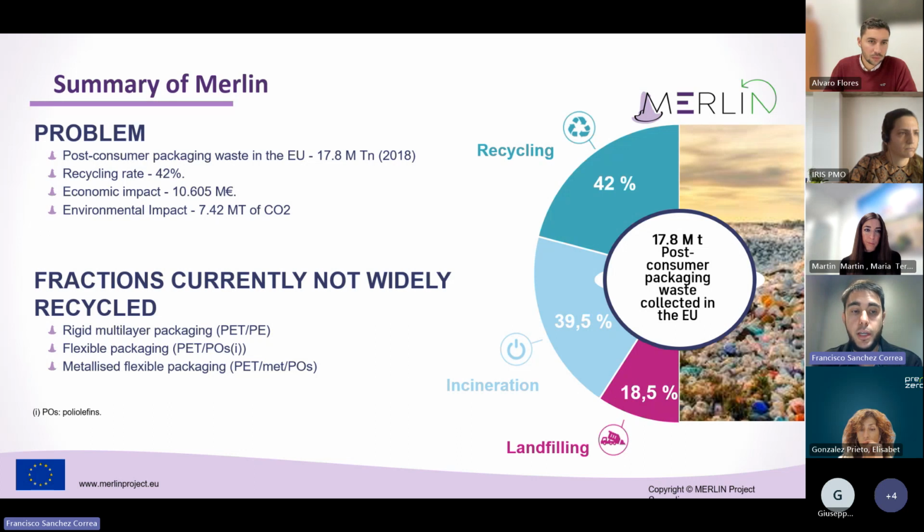First of all, there is the rigid multi-layer packaging. That's the trays where we can introduce, for example, meat or fish. In that case, the main structure of this tray is PET and PE. The second flow is the flexible packaging, the film. We are working on the optimization of the recycling of PET and different polyolefins like polyethylene or polypropylene. And finally, the last fraction to optimize the recycling is the metallized flexible packaging, whose main structure is a PET, a metallized layer, and finally, different polyolefins like polypropylene or polyethylene.